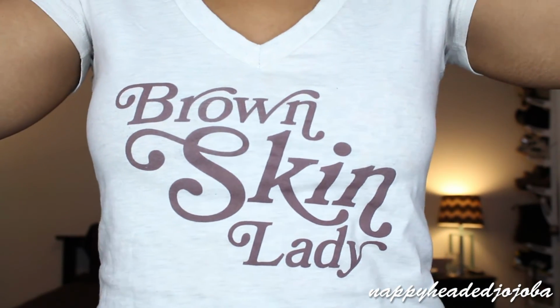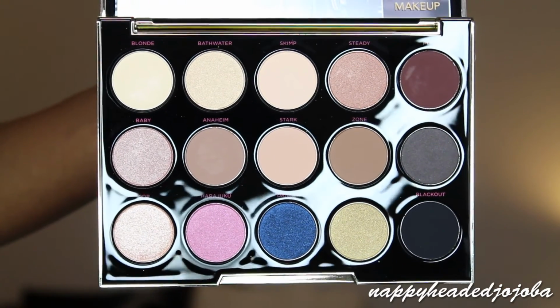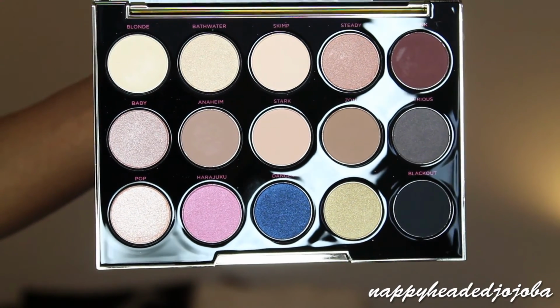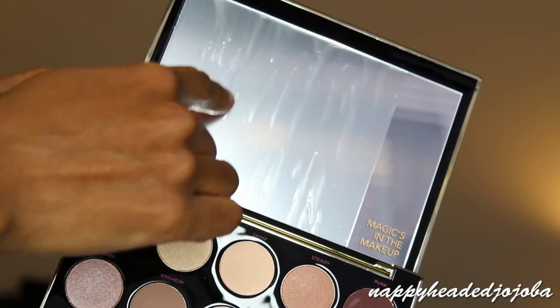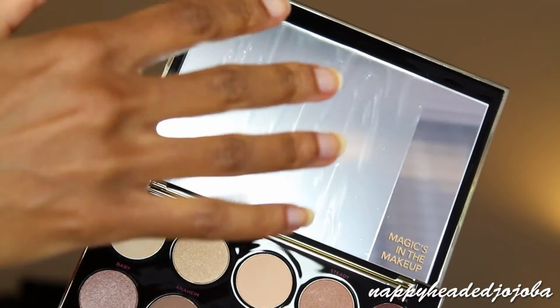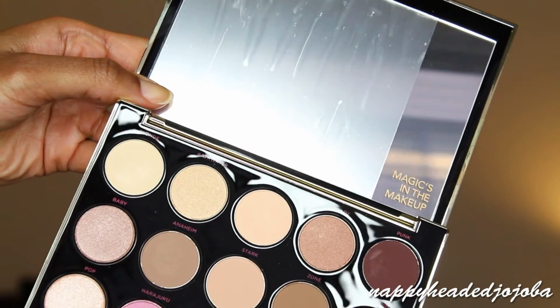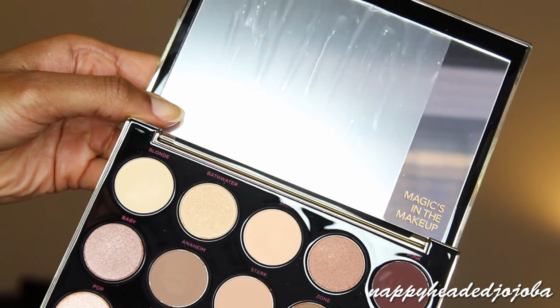So I'm going to zoom in and we're just going to swatch these and we can see how this looks on brown skin. And I just noticed, completely unintentionally, that I'm wearing the perfect shirt for this video. I'm wearing my brown skin lady shirt from Bon Bon V. Let's get it. So there's a closer look at the palette for you guys, and let's get to swatching on some brown skin. By the way, I'm keeping this little plastic thing on here just to keep it not too reflective since I have this big ring light here, but in the corner of the mirror it says Magic's in the Makeup, which is kind of cute if you're into things that are cute.